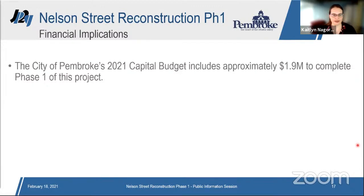So the financial implications of this project. The City of Pembroke has budgeted $1.9 million to complete phase 1 of this project.